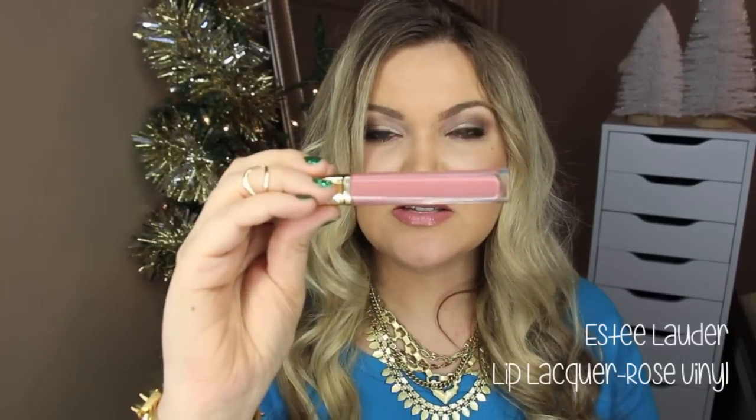The first one is from Estee Lauder, and these are their lip vinyls, Pure Color lip lacquers, and this is in the color Vinyl Rose. These are thick. I'm not gonna lie. They're very thick and sticky, but that's the trade-off. They're like liquid lipsticks, and they stay on all day.